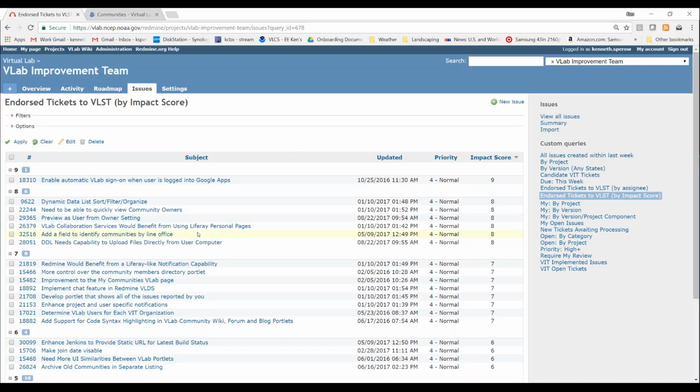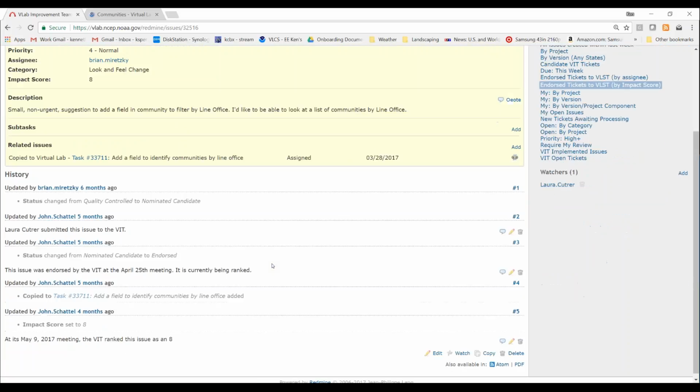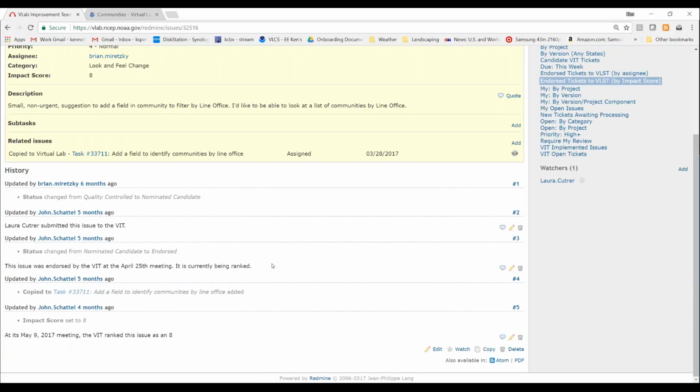So adding the field to identify communities by line office, I believe that John Chattel addressed that issue. Is that right, John? Add a field to identify communities by line office. I don't think so, no, not that I'm aware of.